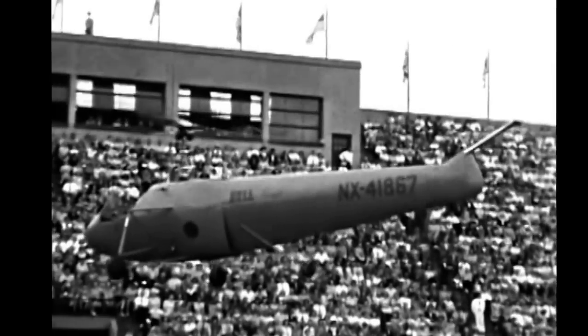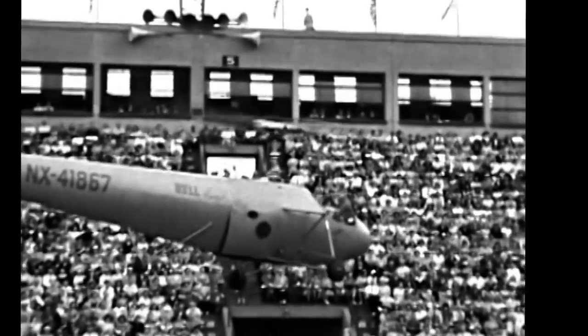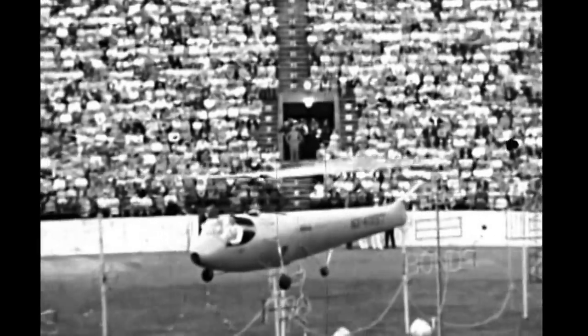One such occasion was a 4th of July celebration in Buffalo's Civic Stadium. Here, 40,000 spectators watched a Bell helicopter in a performance requiring precision control as it flew between guy wires, light poles, and firework displays.